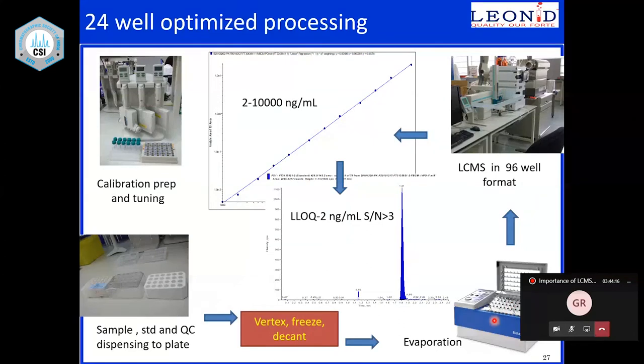So look at the chromatogram, look at the calibration curve that we are generating. It's a huge dynamic range, 5 orders, 2 nanogram per ml to 10,000 nanograms. I think almost 10 calibration points, perfectly linear. You can see 0.997. And LLOQ, you can detect this 2 nanogram per ml with a lot of confidence. Signal to noise ratio is more than 3. Signal to noise ratio is one of the determining factors to accept whether you can go that low or not. And this is the 2 nanogram peak.